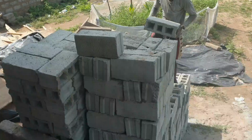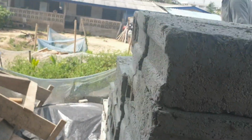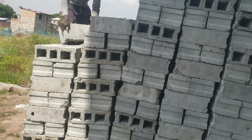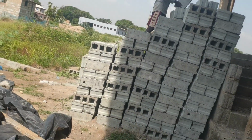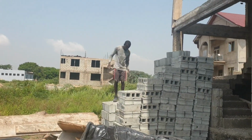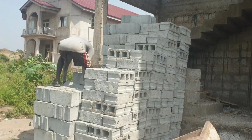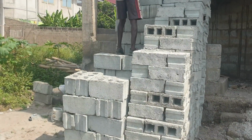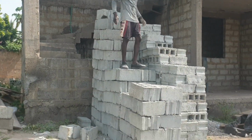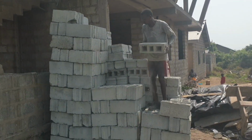So meaning we have to load all the blocks from that distance to the building and then take them to the second floor, which is the third level. And trust me, it's not easy with this labor work. It's hard work, but we tried, we struggled, and then we came up with a system where we build a kind of staircase so that we can be climbing and pushing the blocks to the first floor, and then someone takes it from there and puts it at the third floor. So that's how it's going now, and it's not easy, but it's all fitness, so it's also good in that way.